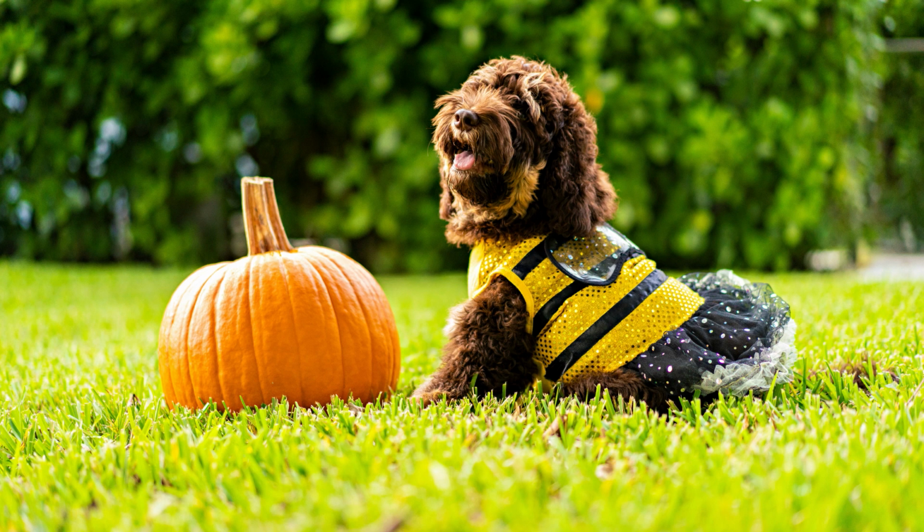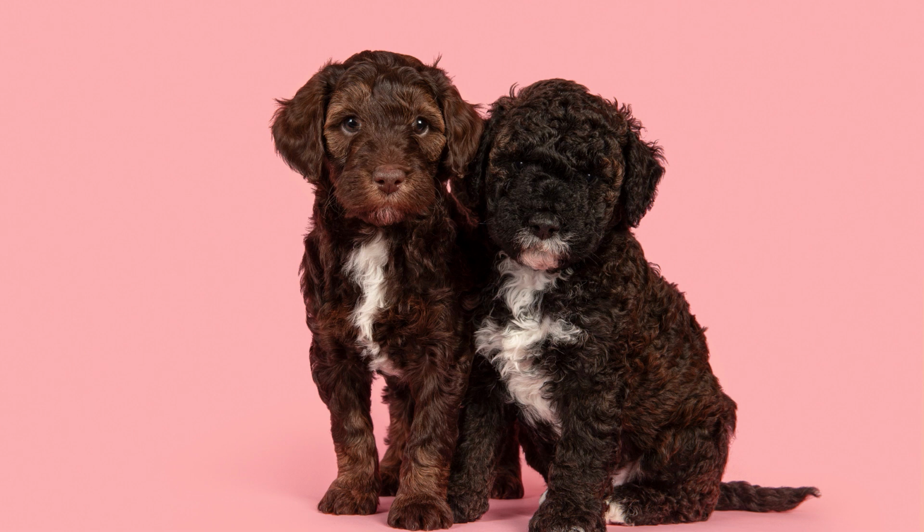In addition, they need to be intellectually stimulated. They're smart and energetic, so if they become bored, they can become a destruction machine. Labradoodles love food and eating and will happily try to eat anything that they find, even if it's not edible.